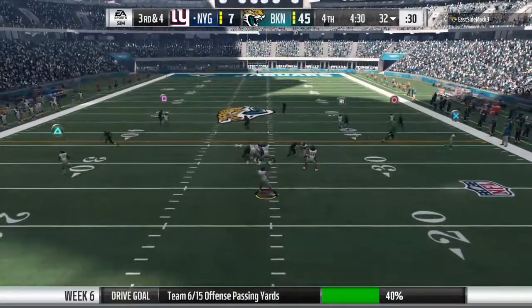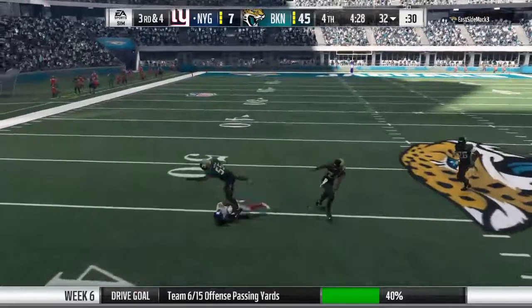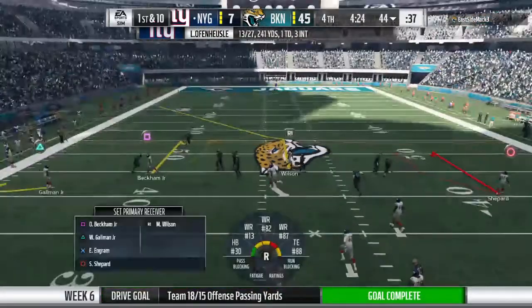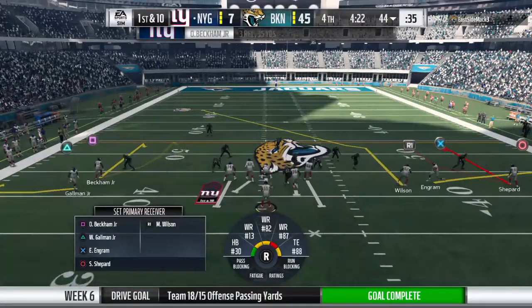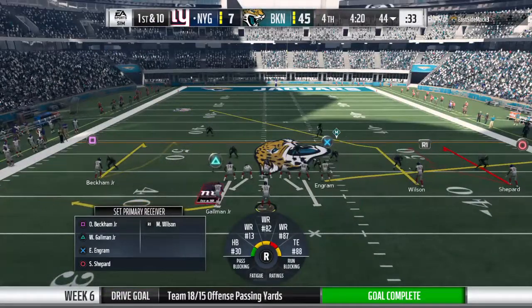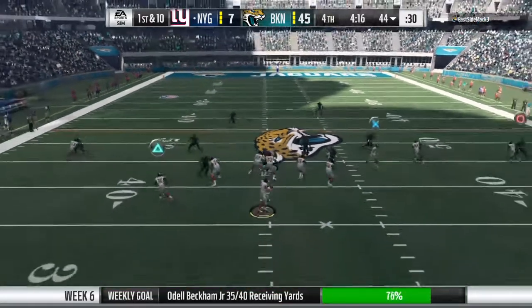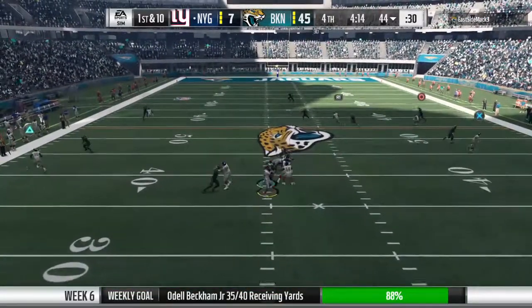Out of the gun now on 3rd down. He finds Beckham, complete. 12 yards there as they move the chains. And that's one of his advantages as a passer, is it not? With his height, setting back there in the pocket, firing it over the middle, he can really see everything clearly. It is, and I know.